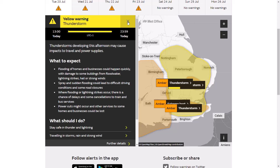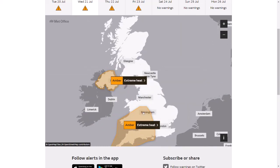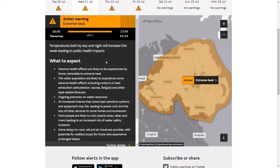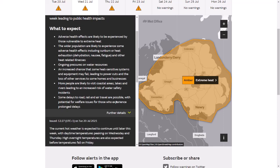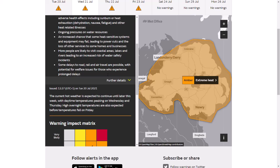If we do have a look through tomorrow, you can see the extreme heat warning in the southwest that we looked at yesterday, and another extreme heat warning in Northern Ireland, that goes all the way to midnight on Friday, very similar to the southwestern areas, simply because of the impacts. It could provide quite significant conditions, with daytime temperatures peaking on Wednesday and Thursday, and high overnight temperatures also expected before temperatures start to fall on Friday.